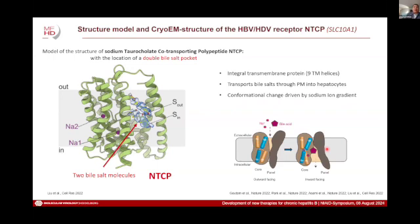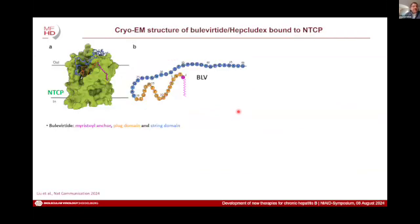Now the big question is, what does that bulevirtide, or let's say pre-S NTCP, complex look like? Because that's not only the drug complex with the receptor, it's also, of course, that part of the pre-S domain with the receptor. In a very nice collaboration with a Swiss group, Kaspar Locher from the ETH in Zurich, this complex was solved. Here you see the NTCP in green, and you see the bulevirtide, which on its own is not structured. It is just a random peptide that does not build a structure on its own. You can separate it into a myristoyl anchor here in pink, a black domain, which is the first 20 amino acids, and a string domain, which is from 21 to 48.